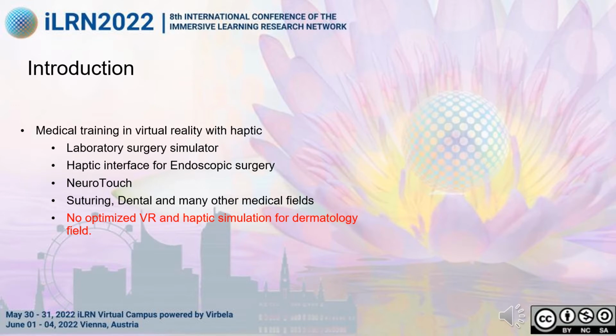The NeuroTouch is a physics-based virtual simulator for cranial microneurosurgery training by Dalom. Furthermore, this system is used in suturing, dental, and many other medical fields. However, there is no system optimized for training in the dermatology field.